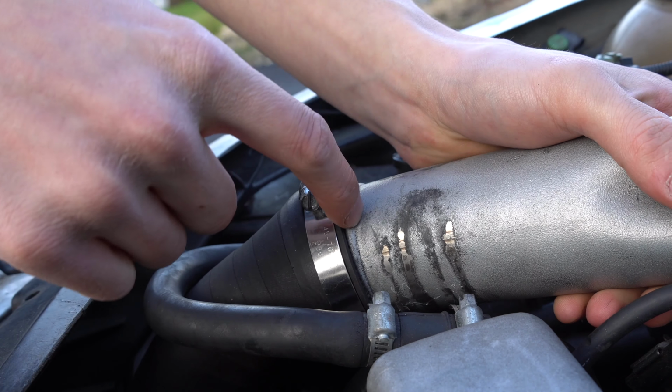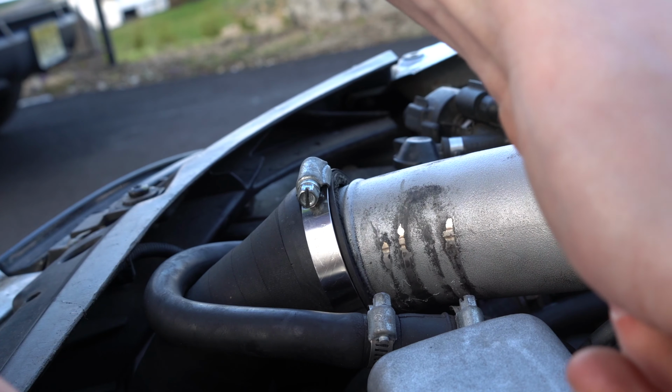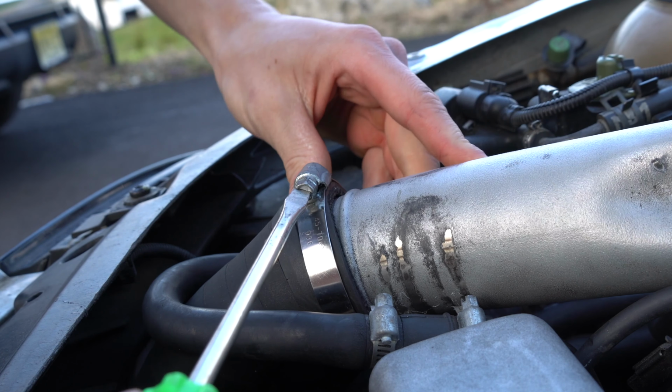That's why you have this bead roll on here, to keep this from going forward, also to keep it from going back. Usually I like to tighten this down with my impact, but I actually lost my 1/4-inch drive for the impact. I can't find it right now, so I figured the screwdriver was just the best next thing.